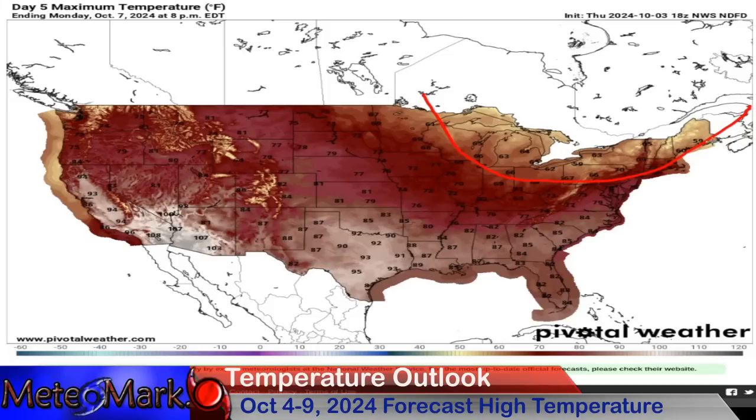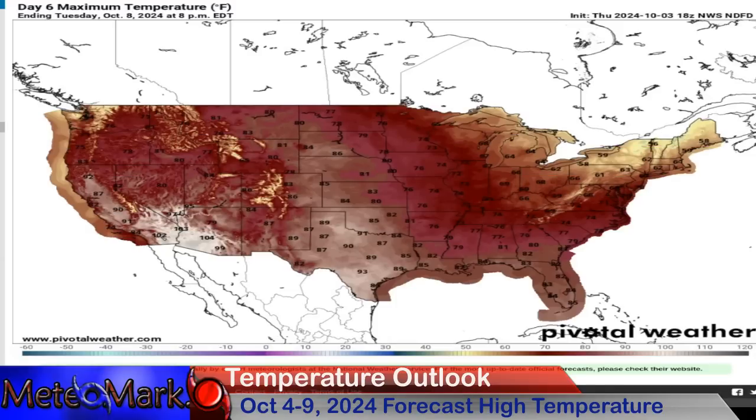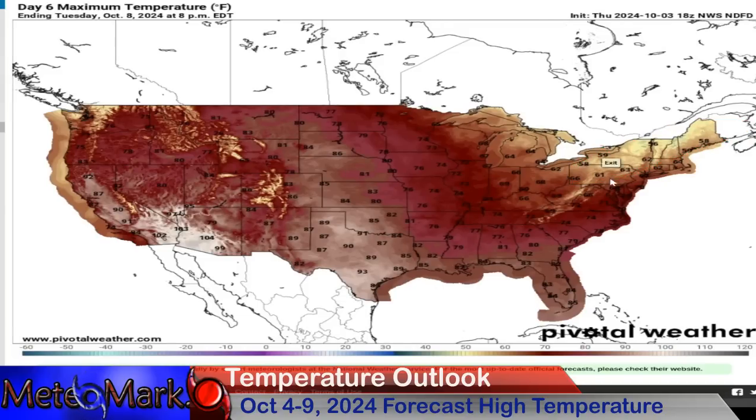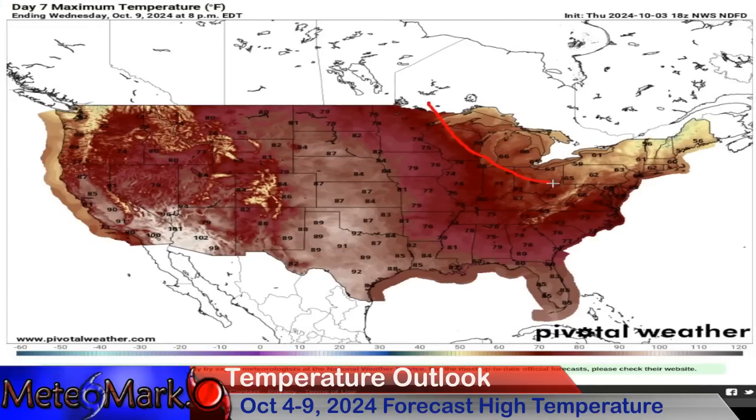Lower 60s, even some upper 50s here into northern New England as we head into Monday and into Tuesday. Look at this. There's a big area of upper 50s in interior New York, Pennsylvania, Maine, Vermont, New Hampshire, and lots of 60s. Low to mid 60s here as well, Ohio Valley into the northeast. And Wednesday, look at this. This is the only area that appears fall-like. Look at 60s down into eastern Kentucky and West Virginia as well.